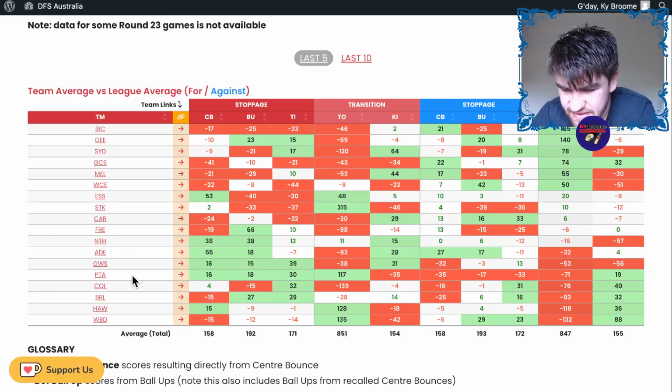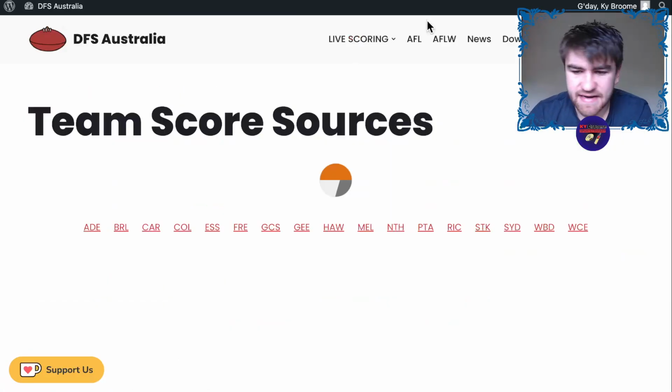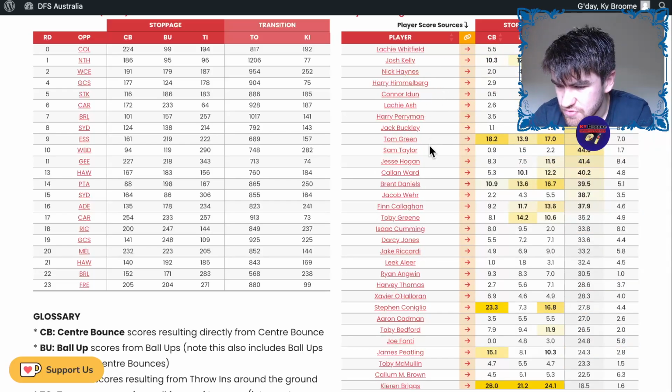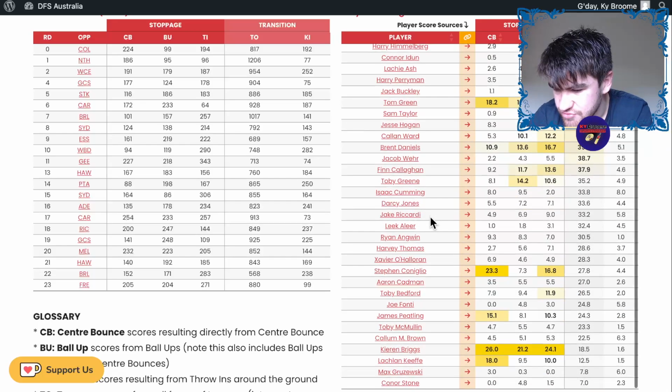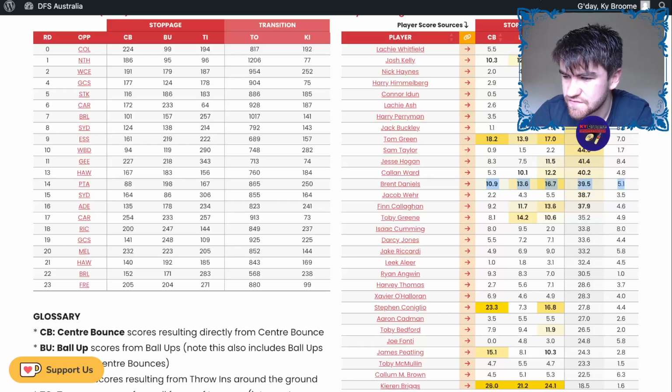Freo are basically a relatively similar type of metric here. If we just go to also, I just want to check his scoring method here. One second, let me just bring this up here. And we'll look at Brett Daniels' turnovers. I would expect him to be rather high on, whereas Daniels, I've missed him. I've looked over him, haven't I? Brett Daniels, 10, 13, 16, 39, 5.